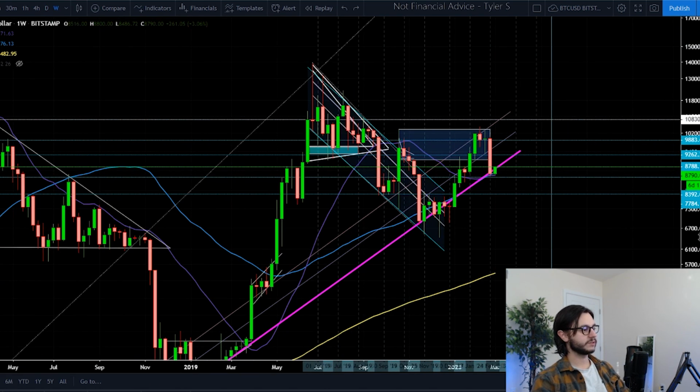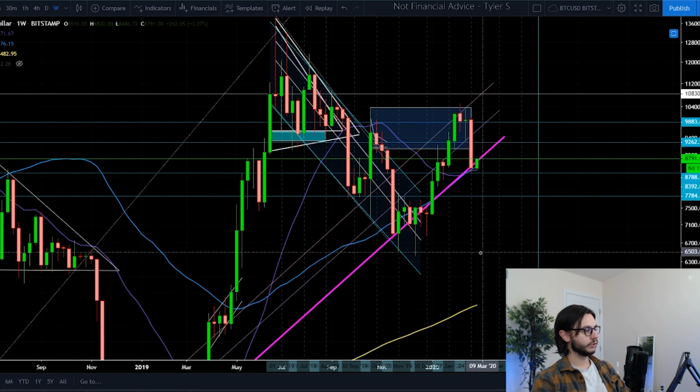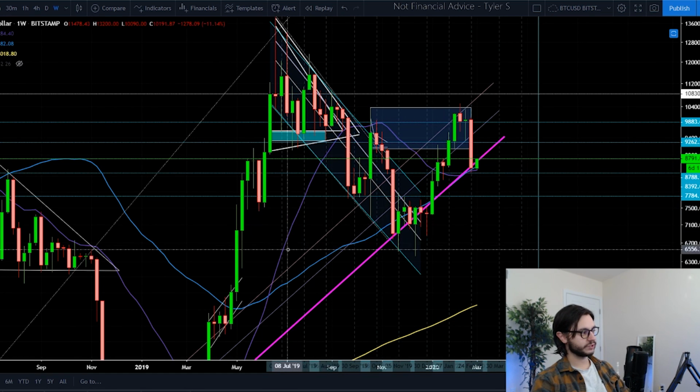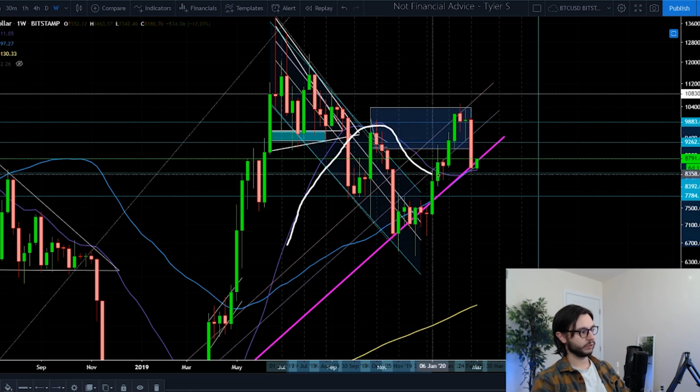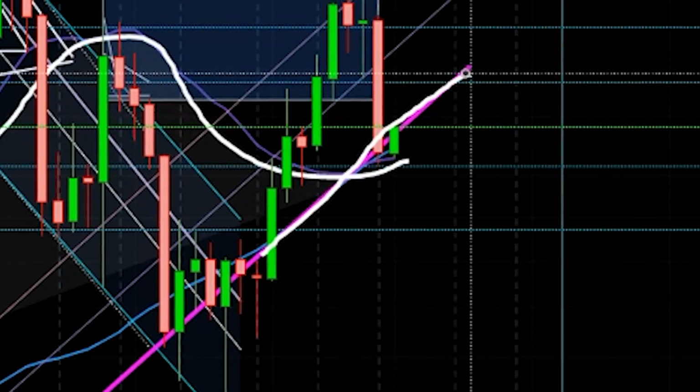And then switching to here, guys, you see as we come down to the bottom of this line, which actually meets as well perfectly with the 21 week moving average, such a strong and important indicator, that's where we're getting the bounce as well. That's confluent exactly with the bottom of this trend line here.